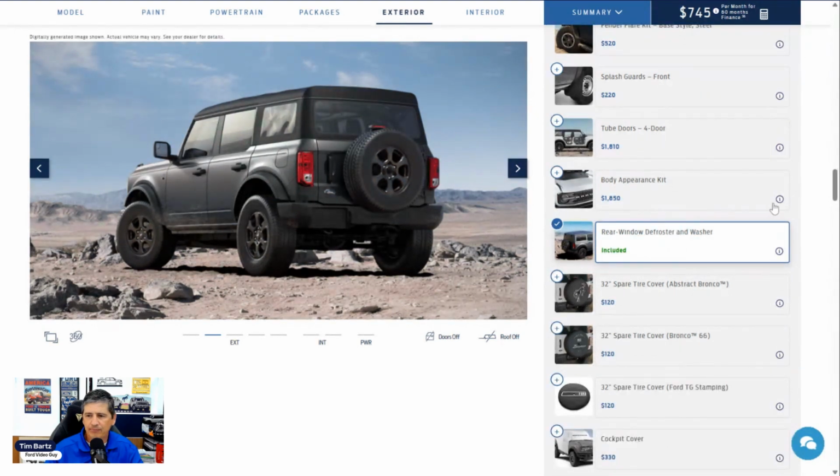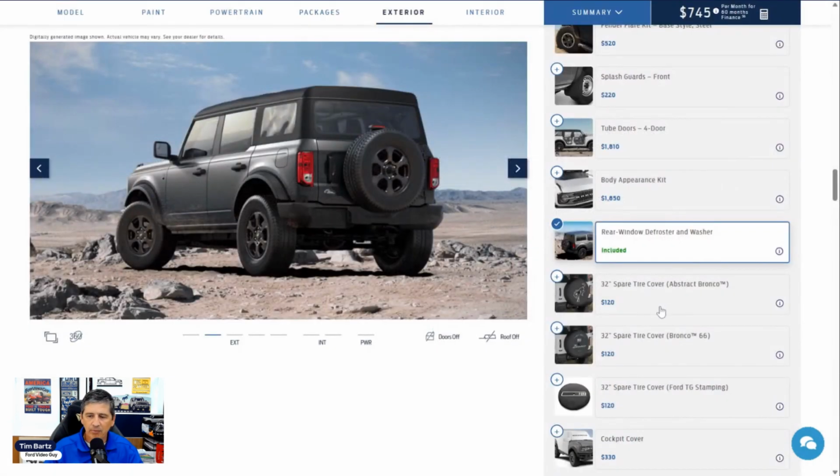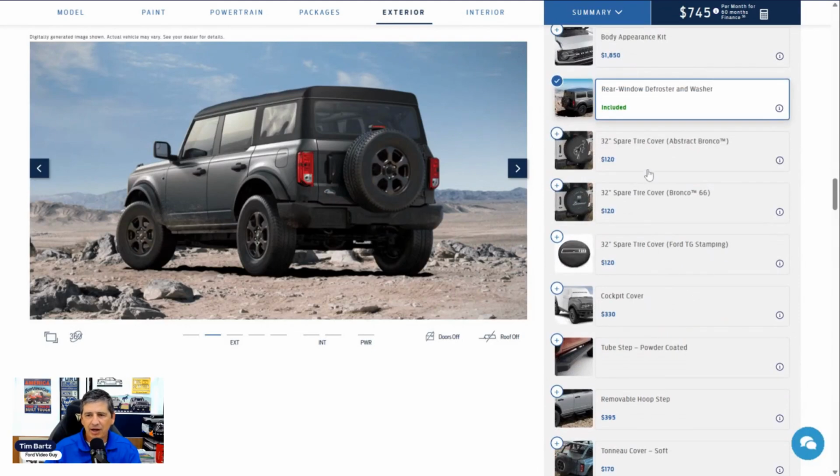Body appearance kit. So this is $18.50, and a pretty cool little appearance kit here. It is available on the Big Bend trim, as you can see there. It gives you the hood scoop, door moldings, and fender flares for 2-door or 4-door models. So that's pretty cool on how that looks. And not available with the Sasquatch package, splash guards, or the body armor protective moldings. There you go. And then we do have a couple different tire covers here.